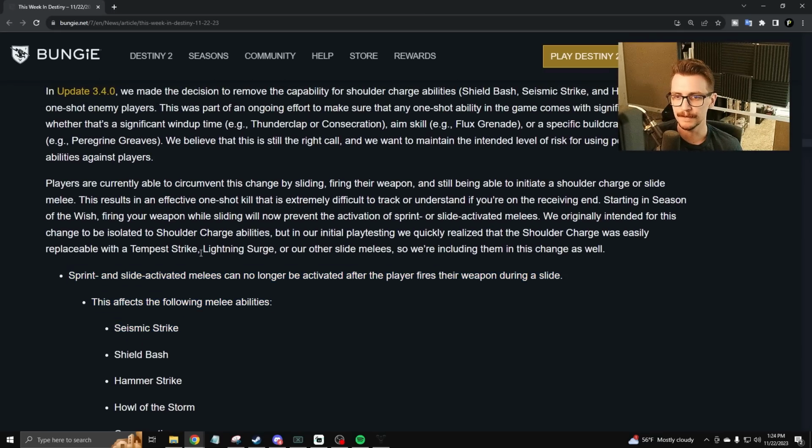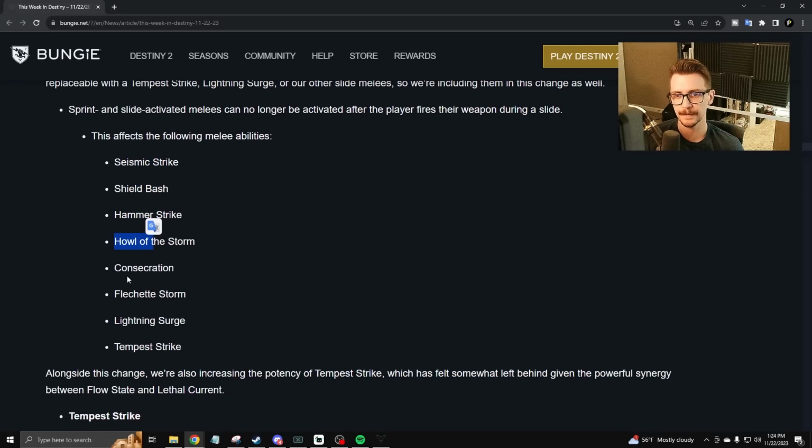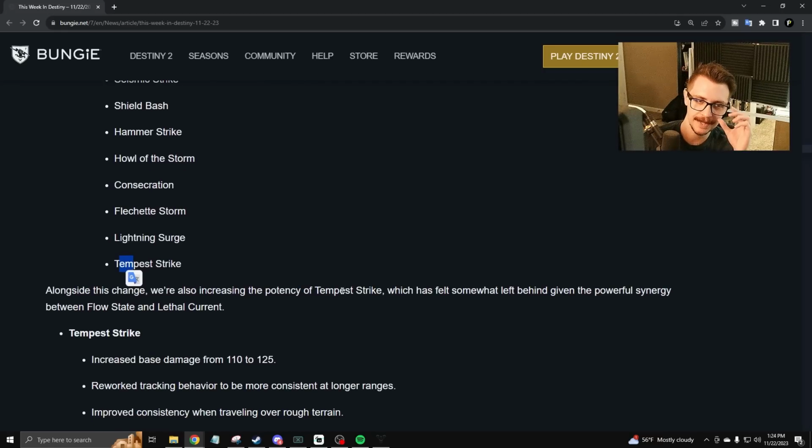It happens to me a lot in PvP. Sprint and slide activated melees can no longer be activated after the player fires their weapon during a slide. This affects the following melee abilities: Seismic Strike, Shield Bash, Hammer Strike, Howl Storm, Consecration, Flechette Storm, Lightning Surge, Tempest Strike. Yeah, they'll live.